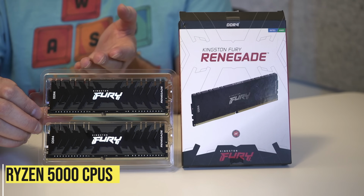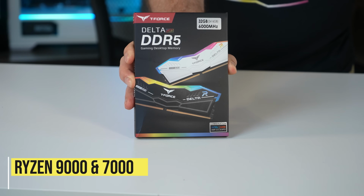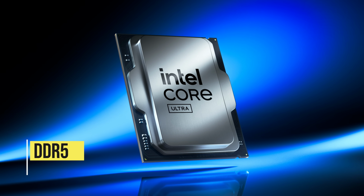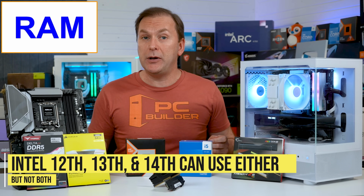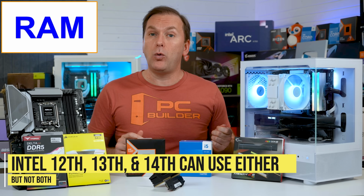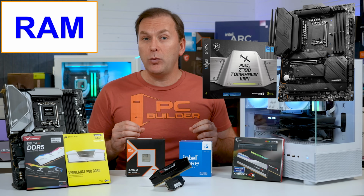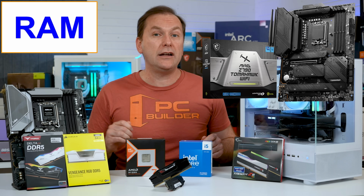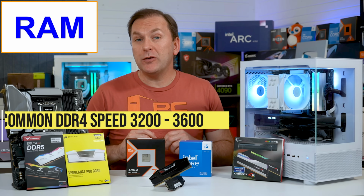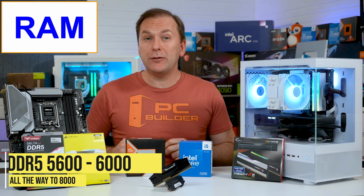Older Ryzen 5000 CPUs only use DDR4 RAM, while Ryzen 9000 and 7000 series CPUs only use DDR5 RAM. Intel Core Ultra 200 CPUs only use DDR5 RAM, while Intel 12th, 13th, and 14th generation CPUs can use either DDR4 or DDR5, but not both at the same time. That choice is locked in when you buy the motherboard, and the board specs will say whether it's a DDR4 or DDR5 motherboard.